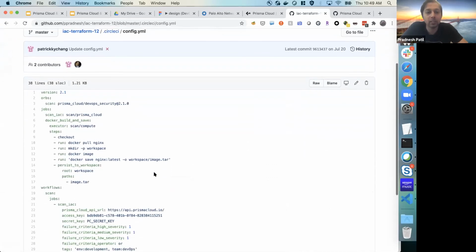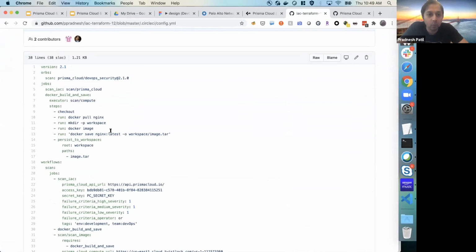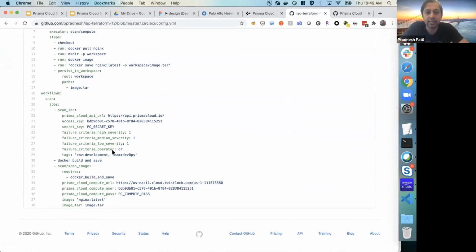So here I have 3 tasks. One is Docker build and save. I'm pulling the latest Nginx image for scanning. The second is scan IaC. As you can see, it has details around what should be my failure threshold, and if there are some tags and such that I want to attach to that. And then the second part is scanning that Nginx image that I'm pulling in, for which you need a URL. You need to start that trial if you're not already a customer, and then specify exactly which image to scan.